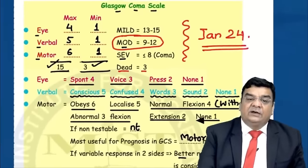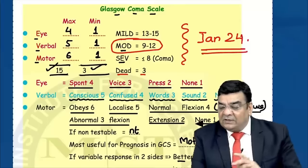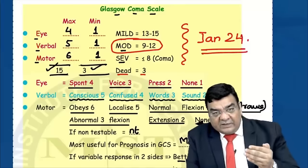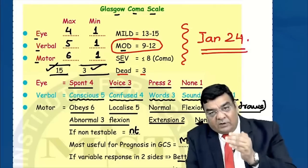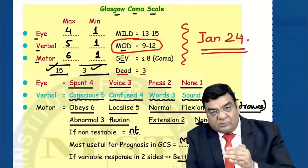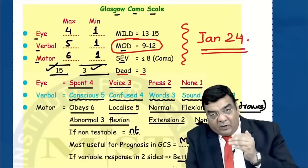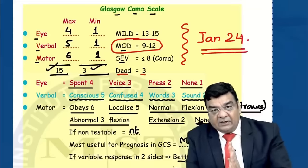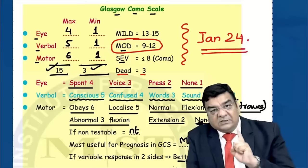We know that in Glasgow Coma Scale, we look at the eye, verbal and the motor responses. Maximum eye score possible 4, verbal 5, motor 6. So total maximum possible is 15. Minimum is eye 1, verbal 1, motor 1. So total minimum GCS possible is 3. That means 3 to 15. Abhi mild, moderate and severe. 13 to 15 is mild. 9 to 12 is moderate. 8 or less than 8 is severe. Right? Even if the person is dead, the minimum possible GCS is 3.